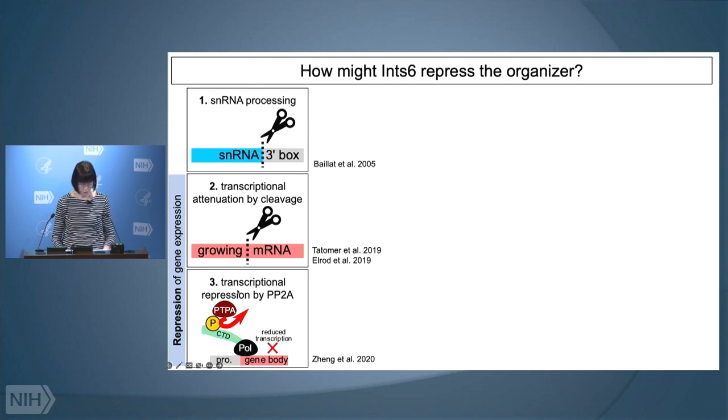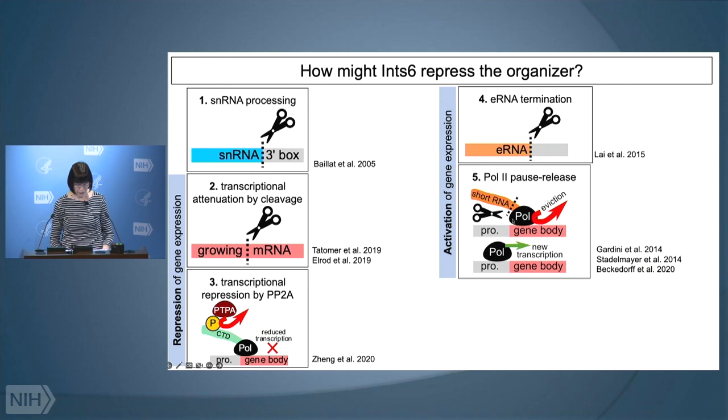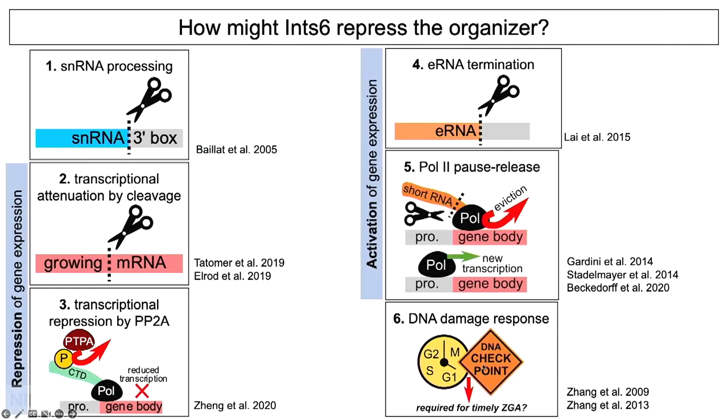Another mechanism is through transcriptional repression, where INTS6 and the integrator complex can bring PP2A to the C-terminal region of RNA polymerase and dephosphorylate it, basically repressing gene expression. And then there are a couple of mechanisms where transcription is activated by cleaving enhancer RNAs, terminating them, or through cleavage of short paused polymerase, where polymerase stalls on a gene, and integrator comes along and cleaves the RNA and evicts the RNA polymerase so that more polymerase can come along and transcribe at that locus. And then there's a role in DNA damage response.